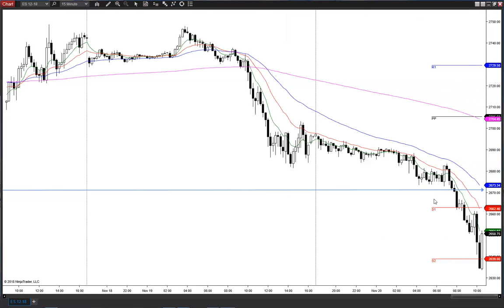So now the game begins because we've got a very big level that we just hit. We said, let's use that 28 to 32 as support. Anybody wants to buy, but you should have profits that you're willing to risk if you're going to take that trade.